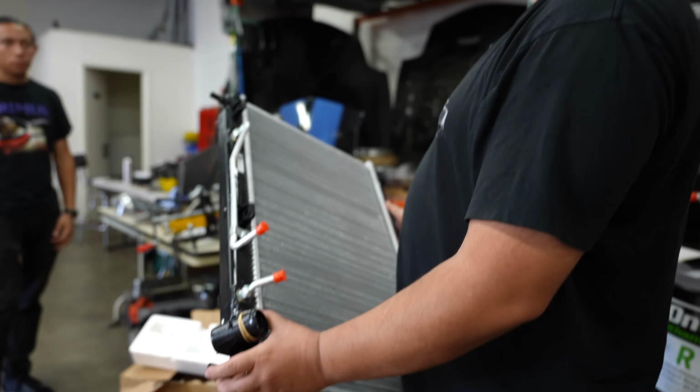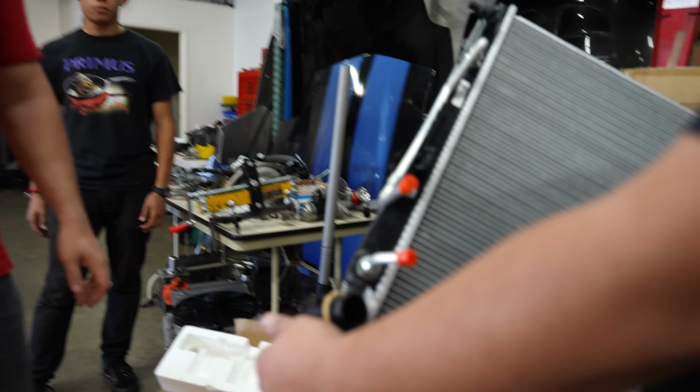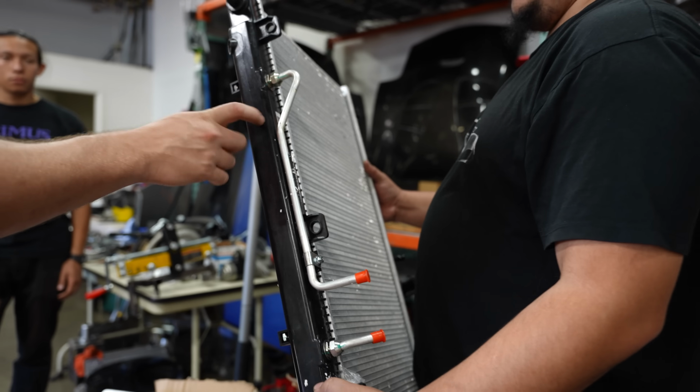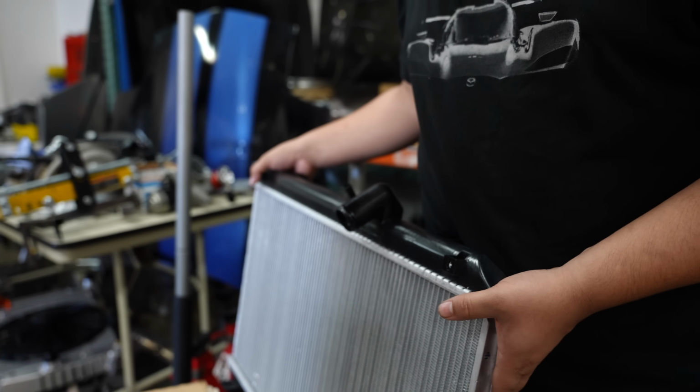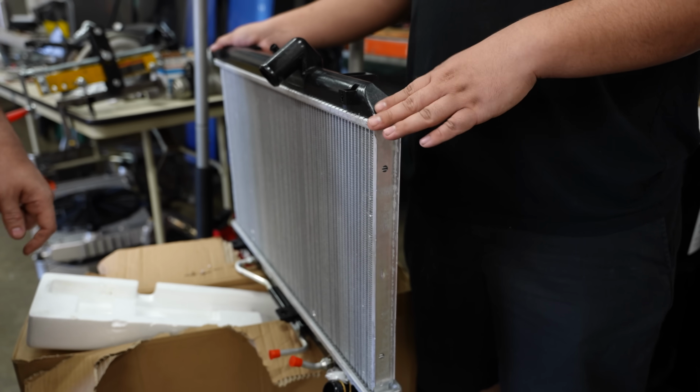This is what happens when autos on the plate doesn't ask you, huh? Does it have features for an automatic? Yeah, look. You should just block them off and run it. Yeah. Some high quality ABS plastic right there. That is such a beefy radiator. It instills a lot of confidence.